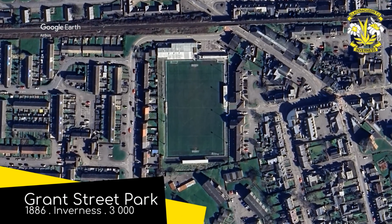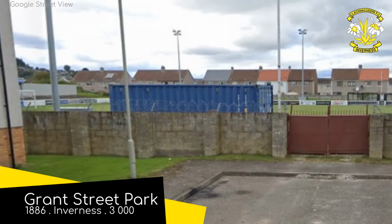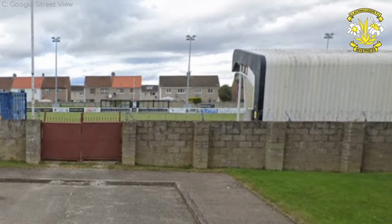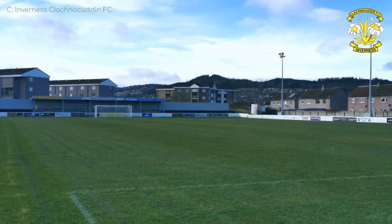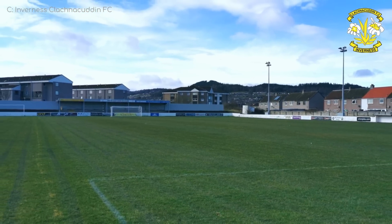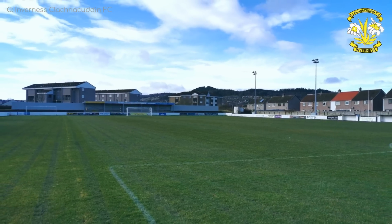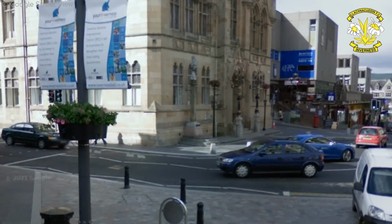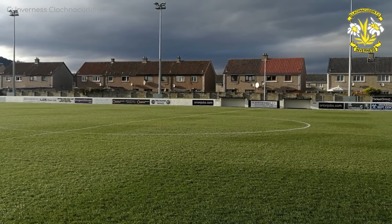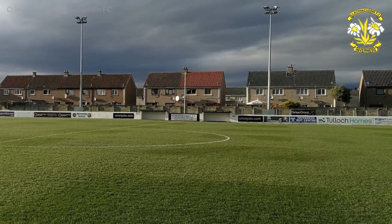Grant Street Park. Oh, for Clachnacuddin. I'm glad we only have to say that once. The name of the city itself is Inverness, not Clachnacuddin. Clachnacuddin means the stone of the tub. It's named after an actual stone that still exists, I believe. It's probably over there somewhere. Clachnacuddin's ground has a little bit of stonework, but it pales in comparison to the sacred Clachnacuddin itself.